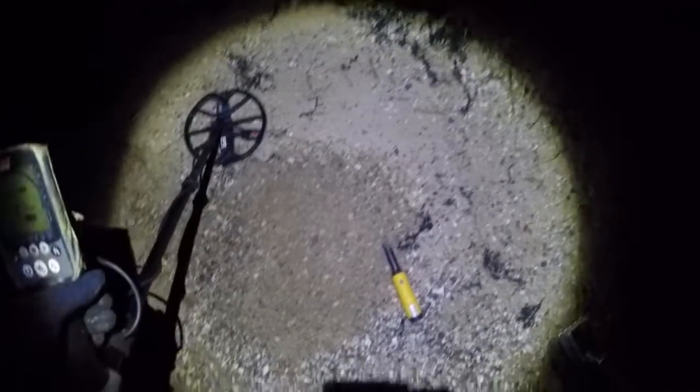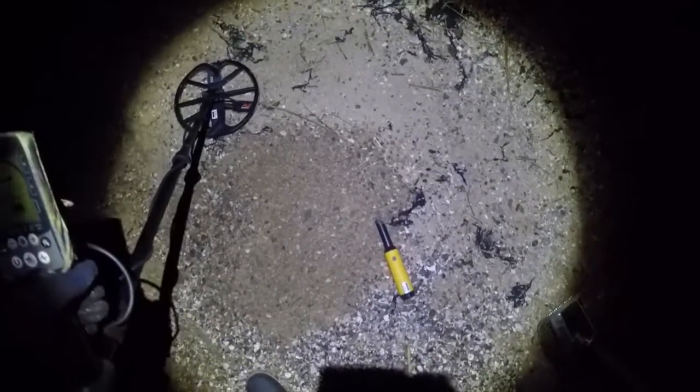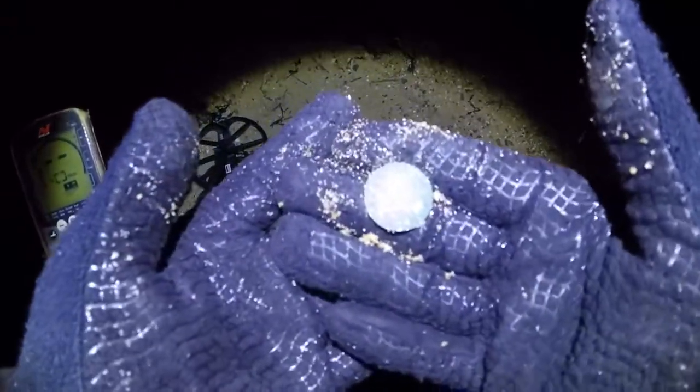Morning all, back on the beach again. First coin signal, been here about half an hour I suppose. Loads of aluminium, it's really noisy as well, really windy and cold. First signal, this is a really strong 14 signal, and I'm not sure what it is. It's quite deep. Looks like an old pre-decimal to me.